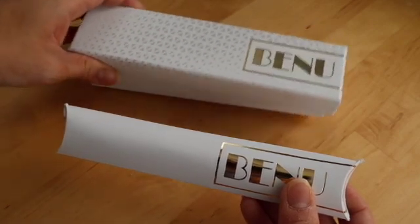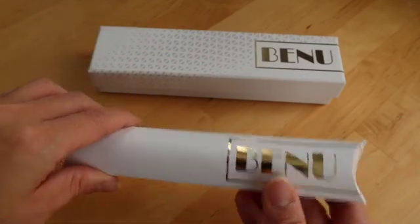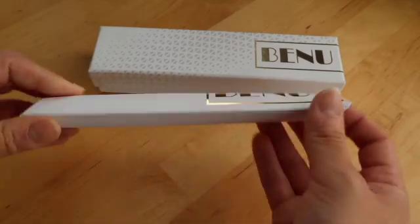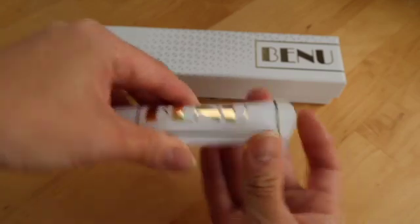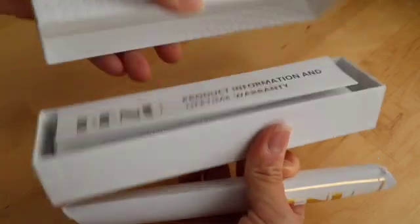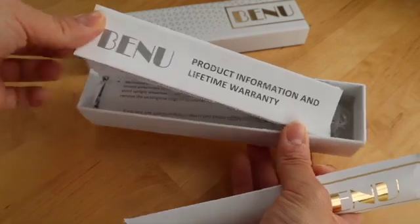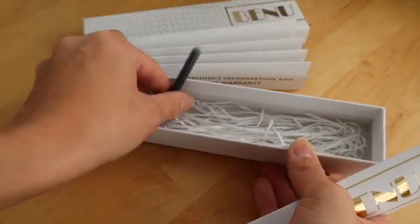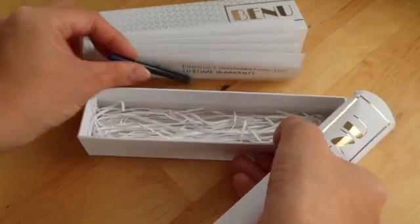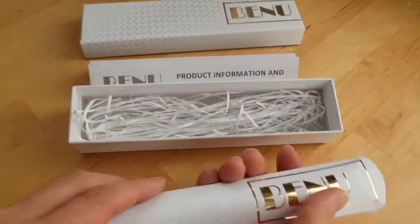One thing that I noticed and I read about online is that BENU has committed to plastic-free packaging, which is amazing because so many fountain pen companies, everything is in plastic and just unnecessary type of packaging. So I love that about them. All of their packaging is in recyclable paper and cardboard, I believe, boxes. You get a lifetime warranty, which is amazing, and a large blue ink cartridge. And then, as you can see, no plastic, still some paper in the box.